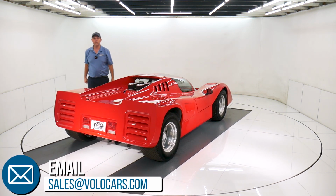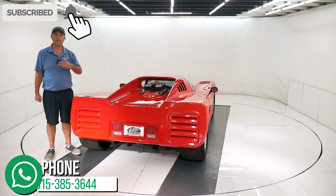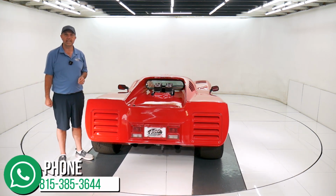Pretty cool car, very rare car too. Also, he showed this car. He won trophies from California to Chicago, and it was in Kitcar magazine one time too.